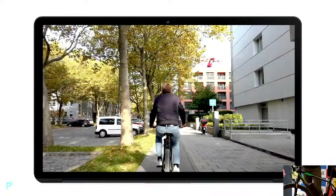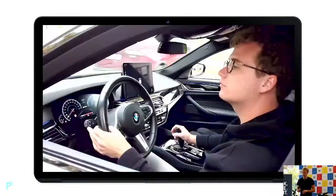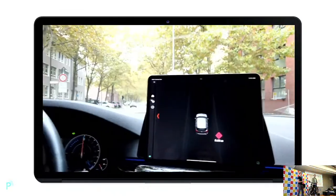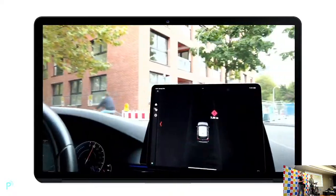We plan to implement this technology into the bike during assembly. As you see in this video right now, the car driver will be alerted to the bike at all times and can then react accordingly.